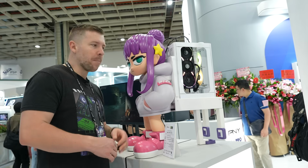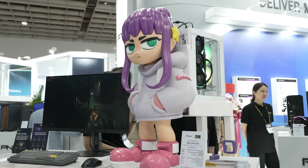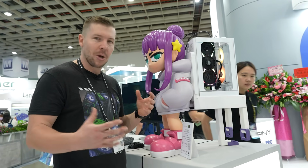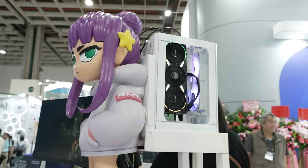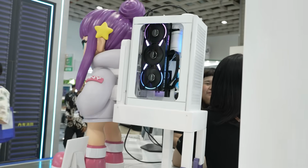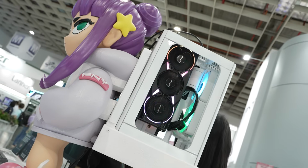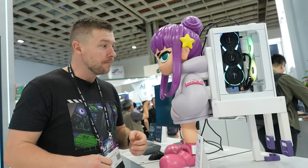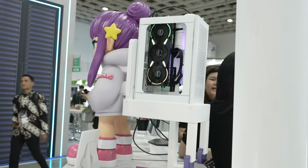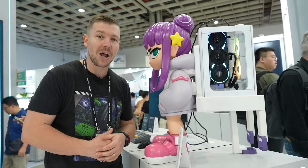Now apparently this is a popular character here in Asia, in Taiwan. I'm not exactly sure what it's called, but the doll actually has the PC as its backpack. So that is a pretty unique thing about this. Also got a PNY graphics card on display. I think it looks pretty cool. So props to whoever built this. I don't know if I would have this on my desk, but any of you who like dolls, you know, that's an idea for you.